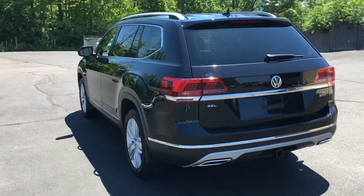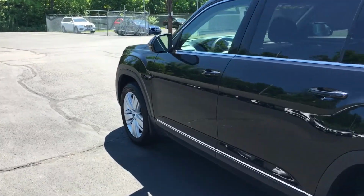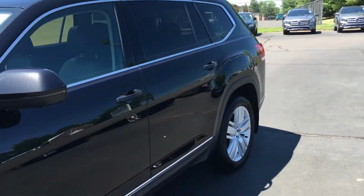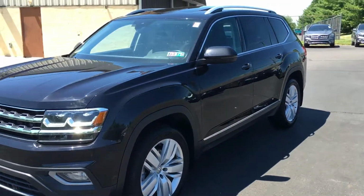Again, black car, black interior. Second row seats in this one are the bucket seats. Makes it nice and easy to get into that third row. And condition is excellent. Nothing really to talk about condition-wise. Tires have been replaced recently, so nice shape there.